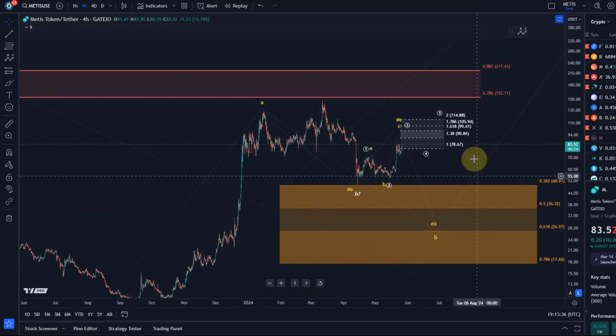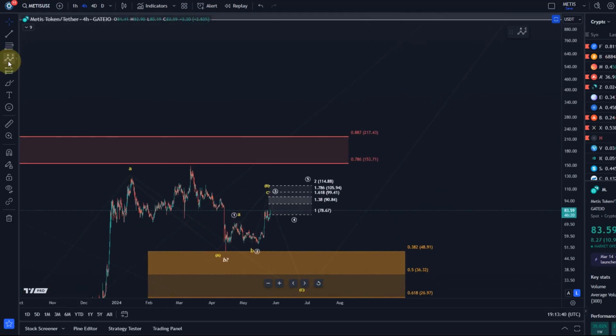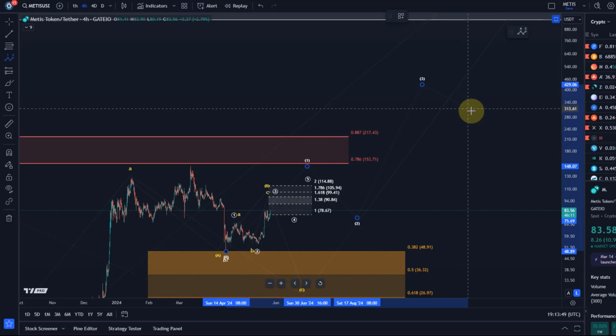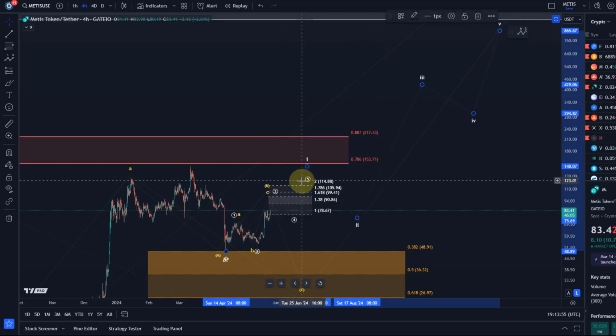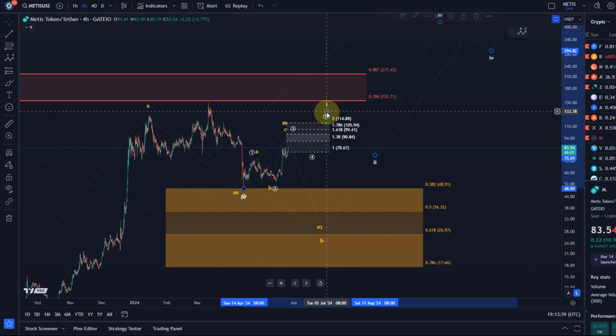So in the white count, the process would be, we say, okay, these first 5 waves constitute a larger degree wave 1. Then we're looking at a wave 2, wave 3, 4, 5. And that could actually take us to $1,000. It depends on how long this initial 5-wave move up gets. It's very important.